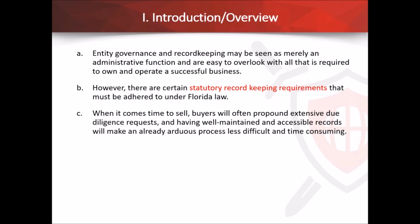It would also, by the way, be very expensive, in that it will reduce the price you'll be able to get for the company, because if it's messy, that'll just be another excuse for the buyer to lower the price. That's the corporation.